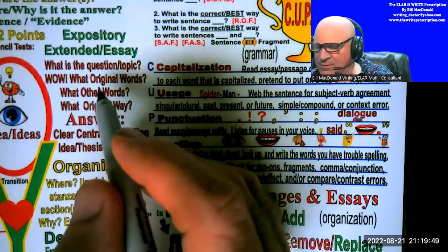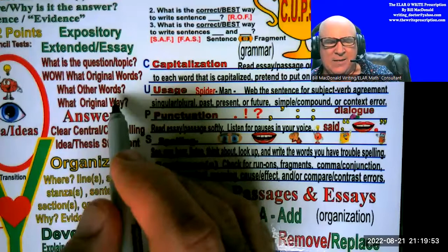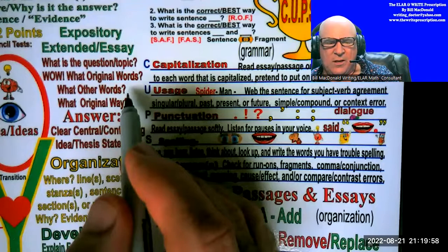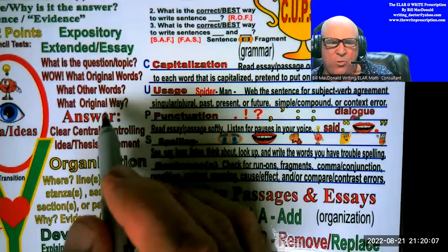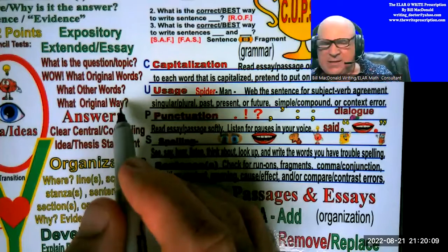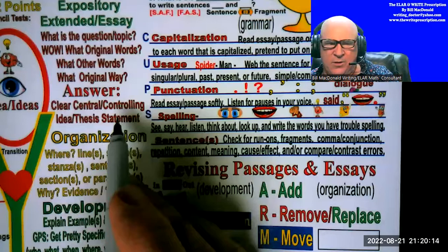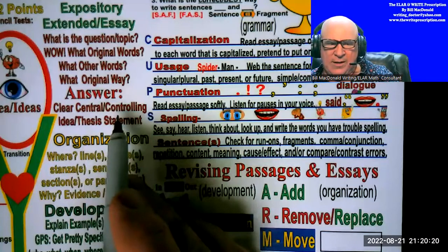So level two of WOW says, what other words could I use besides the actual words? Because as you saw in the answers, they weren't using the exact words from the question in the response examples that they give us. And for the higher level students, the WOW could be, what original way could I answer? And in an extended essay, they call it a central idea in third through fifth, a controlling idea statement in sixth through eighth, or a thesis statement in ninth and 10th grade.